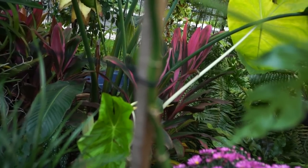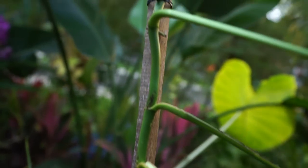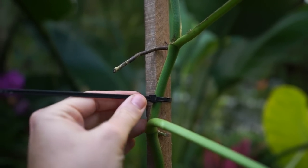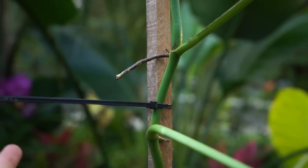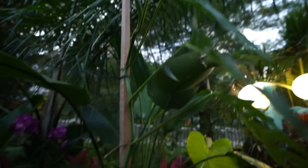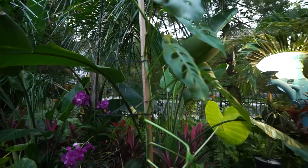Oh, and I couldn't find my twine, so I had to rely on nifty little zip ties. They are on very loose. They need to have some give to them. Zip ties are kind of a harsh thing to use to hold a vine down. It could easily squeeze the plant and cause some problems. I'll be sure to swap those out with something more soft and gentle as soon as I can.